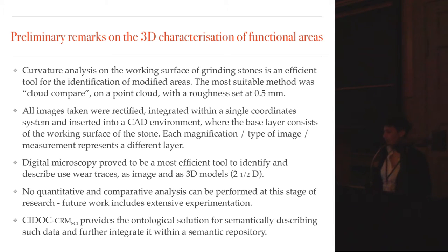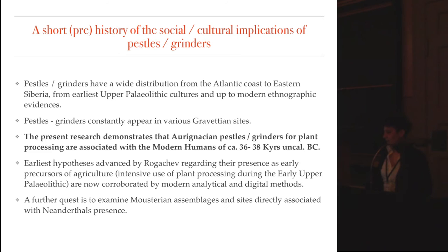The digital microscopy proved to be the most efficient tool to identify and describe the use traces, both as images and as 3D models. Of course, at this point, we don't have quantitative and comparative analysis, but it's our future work. And then, of course, the CIDOC CRM Science provides the ontological solution for the semantic description within our semantic repository. And then just some other archaeological conclusions.